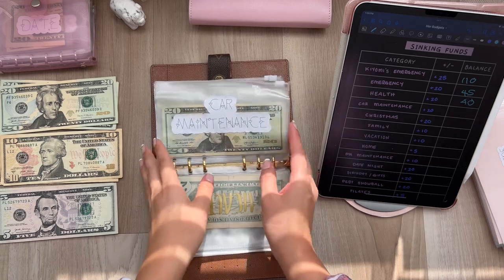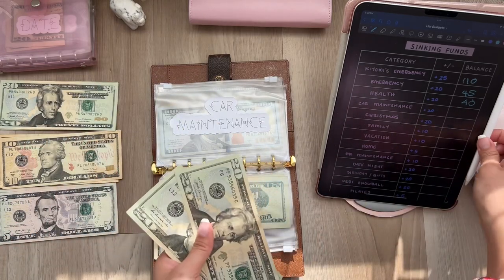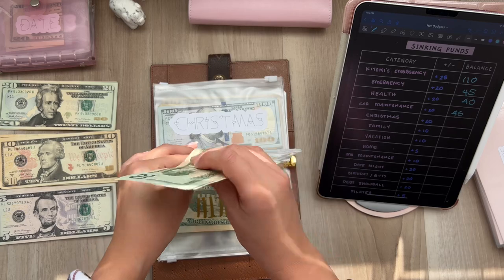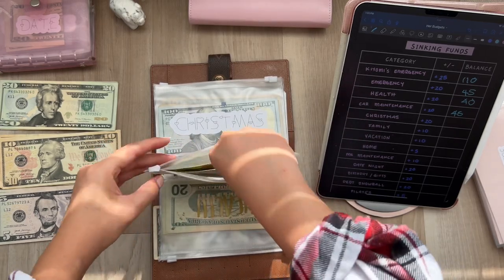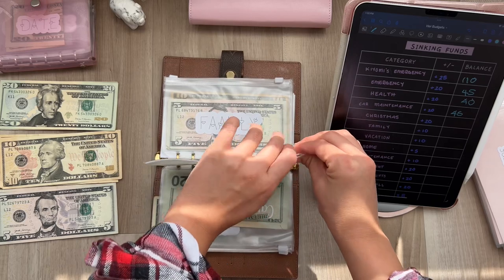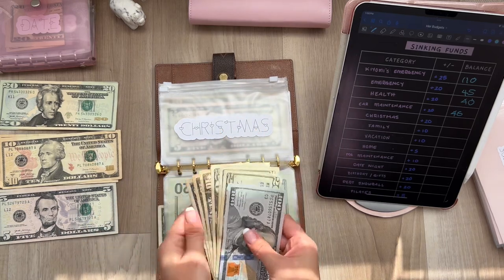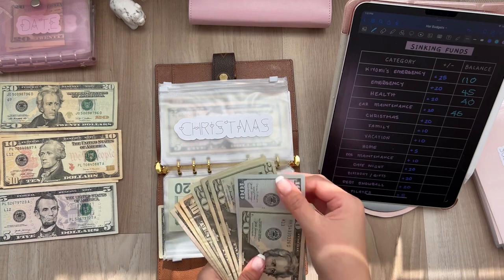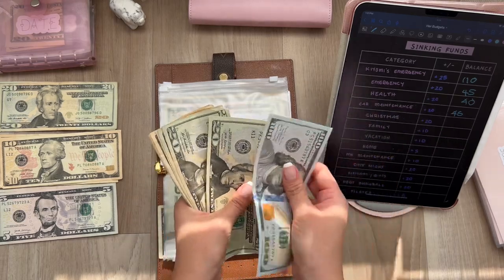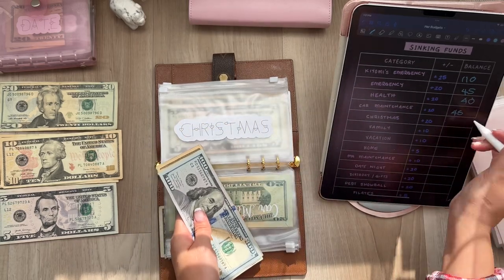But next is car maintenance, and car maintenance is getting $20 this week. So we are at $40 for car maintenance. I love just restarting all of this over again because it just feels so good when you can save a bunch of money for each category. Next is Christmas, and that is getting $20. I am doing some shopping this week, so hopefully by next week I am either done with this or have started some Christmas shopping. This is such a good 20. I'll have to swap this out later, but we are now at 210 for Christmas.